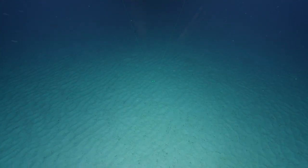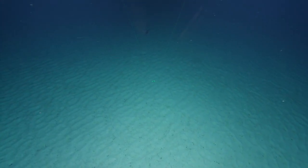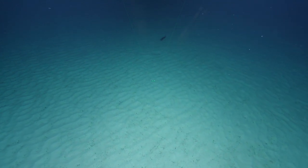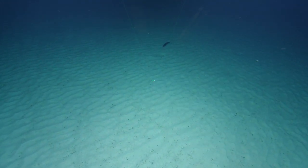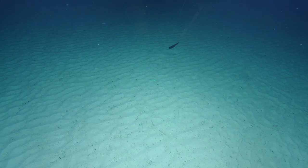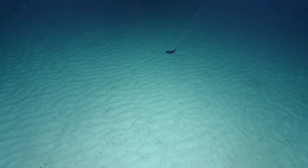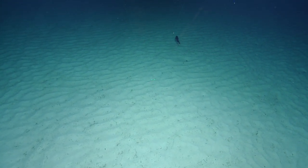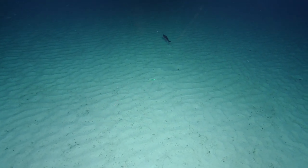Another shark. There's a lot. It's got a friend. Why do we have so many charismatic species so far? No, I think it is. It is. Yeah. Another one. Oh, looks very close to the sand there. Yes. Oh, I'm out. He's done. Cool.